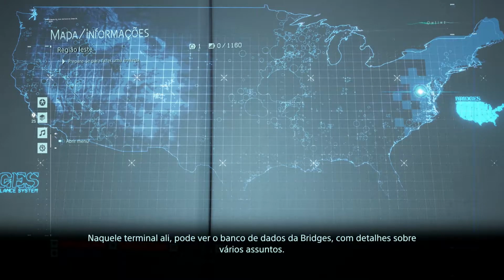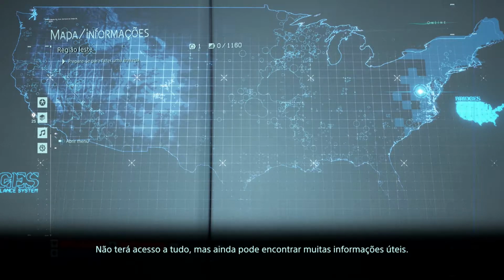With that terminal there, you can browse the bridge's database, which has info on a range of subjects. You don't have clearance for everything, but there's still plenty you might find informative.